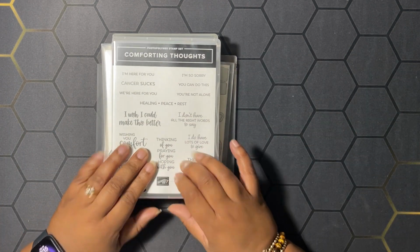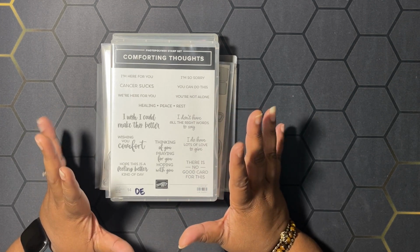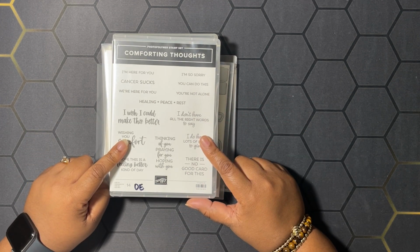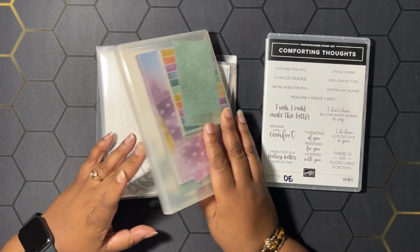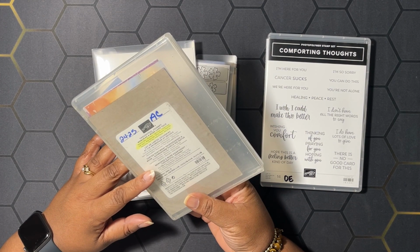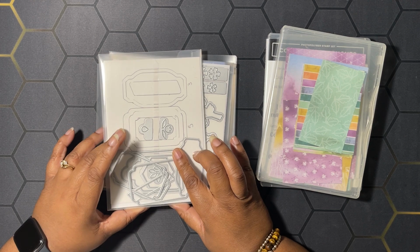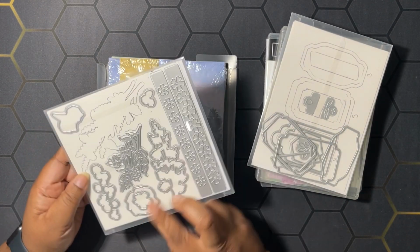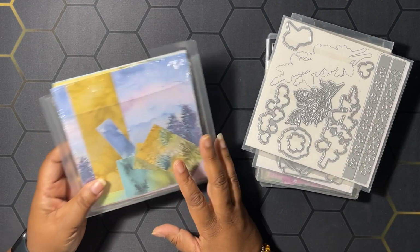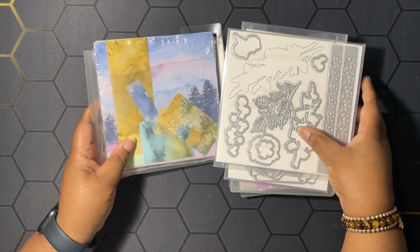And today, we're going to be making a couple of cards using a few products, okay? We're going to be using the Comforting Thoughts stamp set, which is an online exclusive. We're also going to be using the Thoughtful Journey Memories and More card pack, the Something Fancy dies, the Flowers of Beauty dies, and the Thoughtful Journey Designer Series paper. This is the 6x6 paper. So these are the products that we're going to be using today.